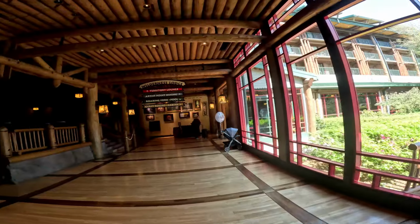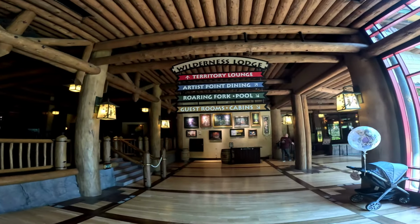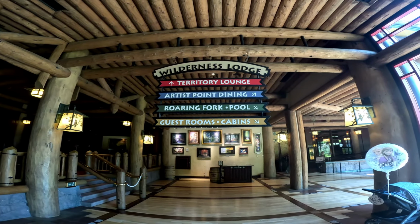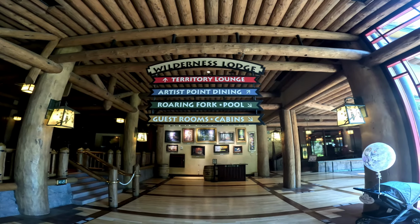So here's the signs for the Wilderness Lodge. So, Territory Lounge would be, I guess, your little bar area. Artist Point Dining, that's another restaurant. Roaring Fork Pool, we'll go check that out. And the guest rooms and cabins are down to our right.